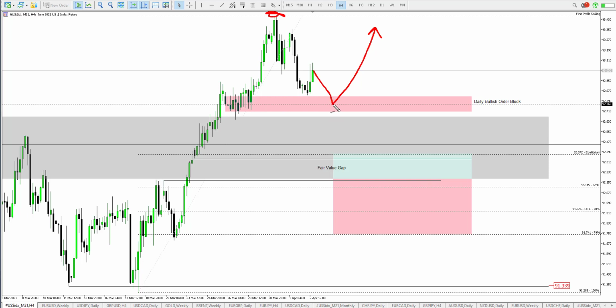Now remember, if you trade from a daily discount array, your target is a premium on H4 time frame. Meaning if an entry at 92.76, you are targeting this order block. If you go long from a discount on a weekly time frame, your target is a premium on daily time frame. If you go long on a monthly discount, your target is a premium on the weekly time frame. Same applies if you go long using a daily discount array, which is our pink shaded area. Your target has to be a premium on a H4 time frame.